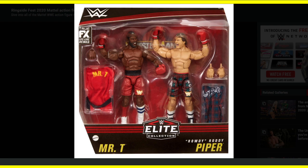You get the entrance ropes. No way. You get, look at that. Oh, that is essential. Look at the WrestleMania packaging, the logo in the background. That is so nice. The Hot Rod entrance jacket. The Mr. T entrance jacket. I mean, no doubt about it. That is, for me, one of the best Elite 2-packs I've ever seen.